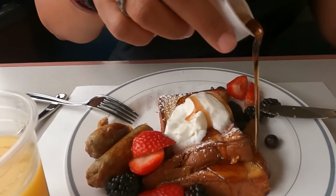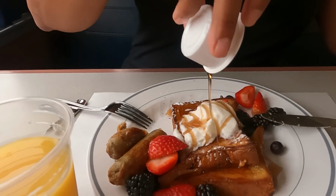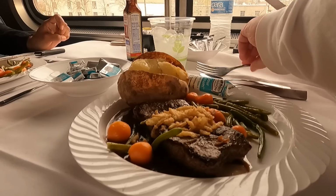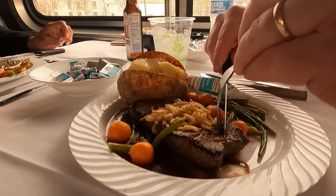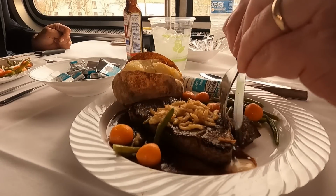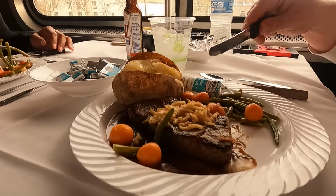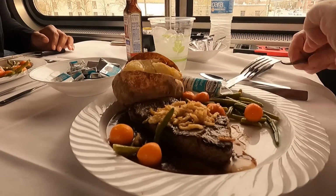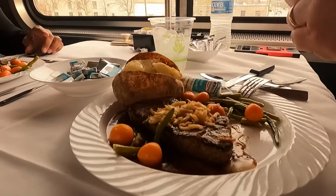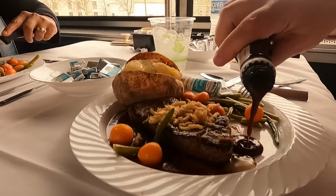I don't always get French toast, but when I ride Amtrak, I really like to get the railroad French toast. It's so good. It's kind of like a fun, decadent thing to have when you're on the train. It feels luxurious to have a meal like that. So their railroad French toast, it's famous. Everybody loves it. So if you like French toast, that would definitely be the meal to go for breakfast. And then for lunch, I do like the burger.